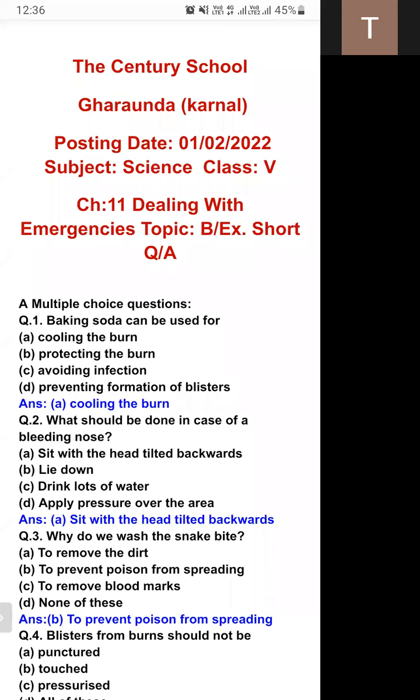Multiple choice question. Question number 1: baking soda can be used for cooling the burn, protecting the burn, avoid infection, preventing formation of blisters. Yes, students, while we were reading the chapter, we discussed that baking soda, also known as mitha soda, we use at our home also. Baking soda is mainly used in different kinds of bakery, like biscuit, pastries, cake. In all kinds of bakeries we are using baking soda.